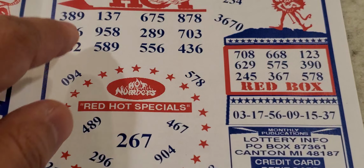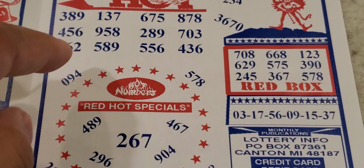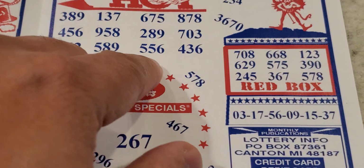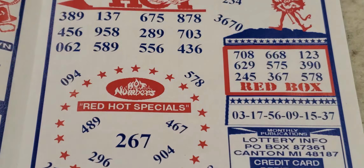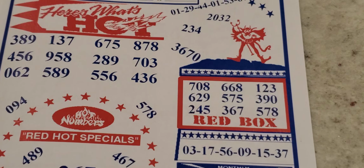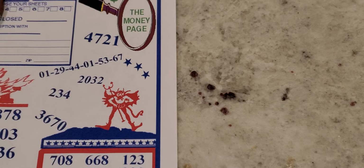All right, so getting into it, 389, 456, 062, 589, 958, 137, 675, 289, 556. These are two I pair together too, just in case, to flip those sixes and those nines. Then you got 436, 703, 878. And you look right over here to the right, real quick. So you have a number up here, which is 4712, which is a pick 4 number.